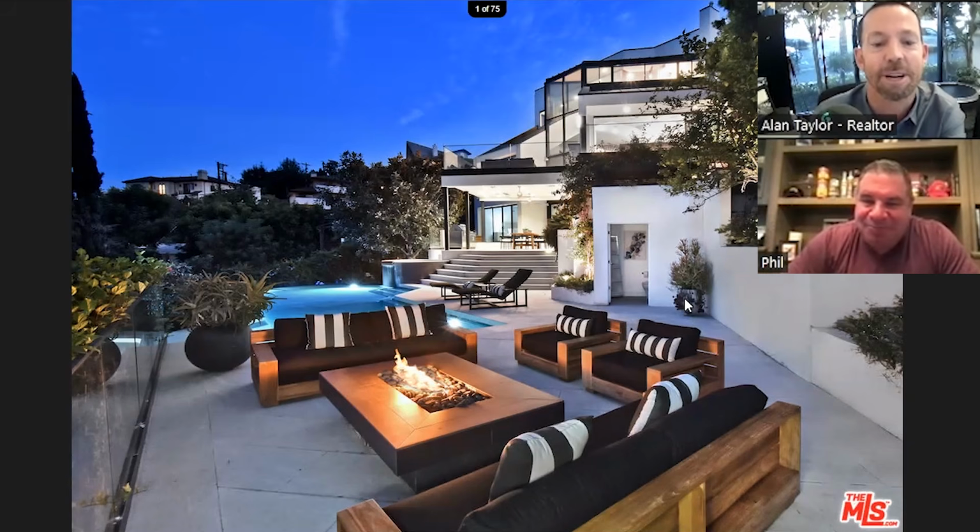Your house is so incredible. It's got strong architecture, amazing views, a recording studio, hotel-like grounds. What attracted you to this property, and how did this all come about?